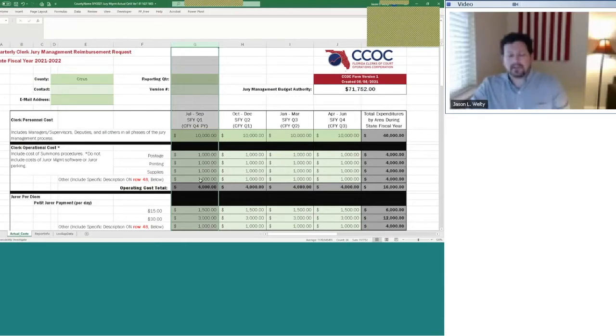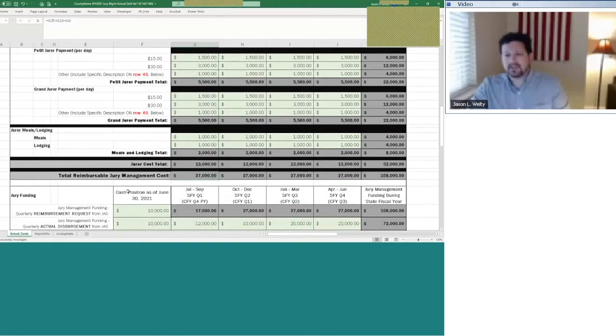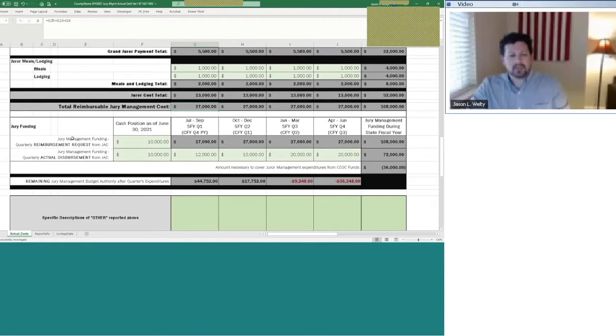Now, one of the things that I do want to mention, and this is the reason why I wanted to put this on this call today, was this line right here, this box right here in F40. This is the Jury Management Funding Quarterly Reimbursement Request from JAC. This right here will be your cash position, or the amount available that you have from previous quarters. And this should be from, not the way our jury management has been done in the past.